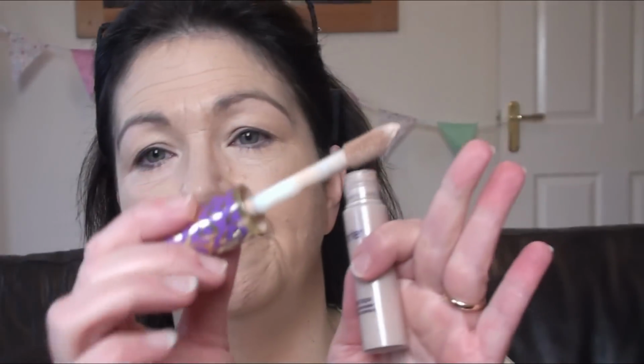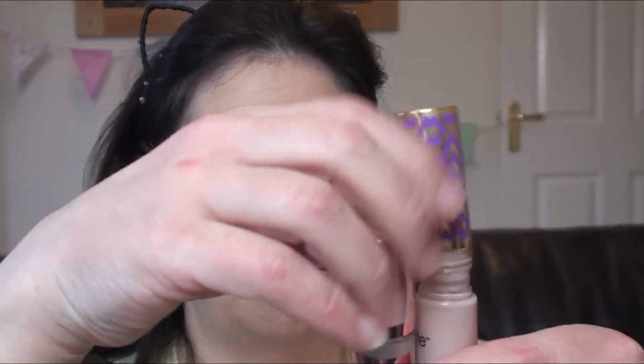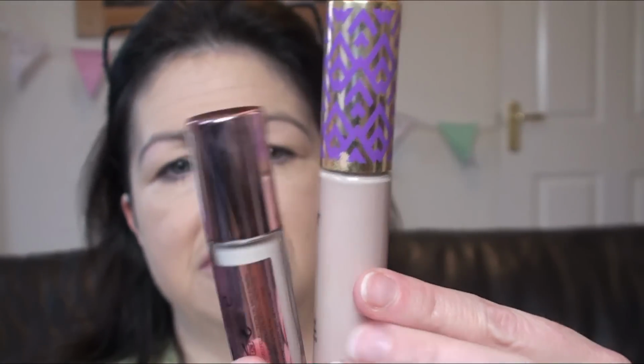So I have my mirror. By the way, I got mirror wheel lights for Christmas, which I'm really chuffed about. The doe foot applicator is great. Let's just do a comparison of the actual bottles at the moment.